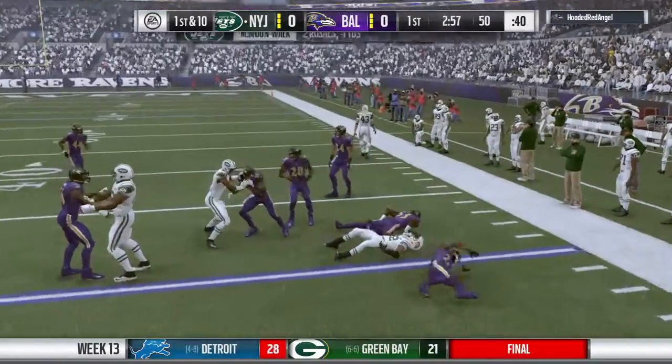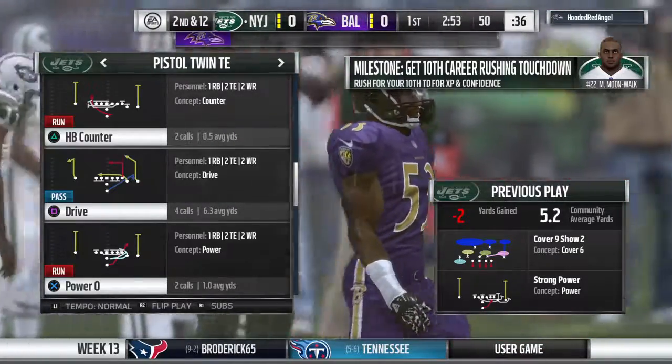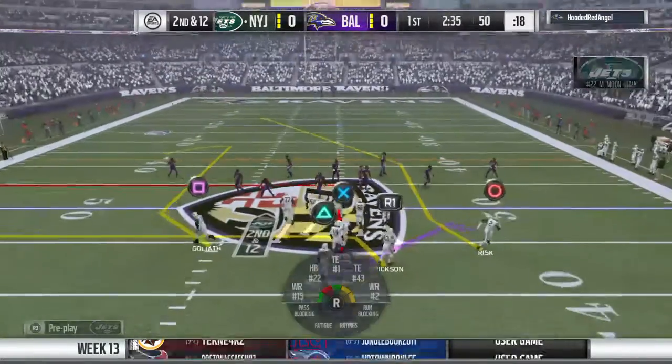Now a handoff here to his running back. And that play goes nowhere. Taken down, losing yardage at the 50, right at midfield. It's a loss of 2 there, bringing up 2nd down. Offense walks to the line for play number 7 of the drive.